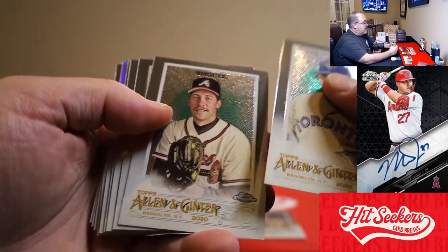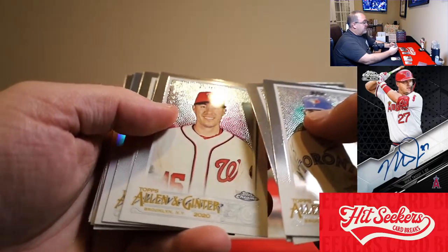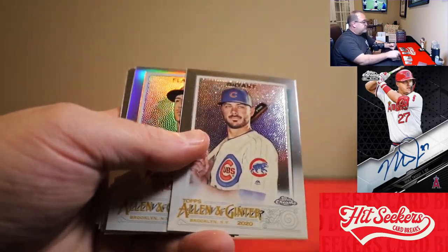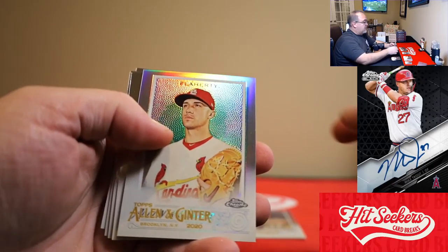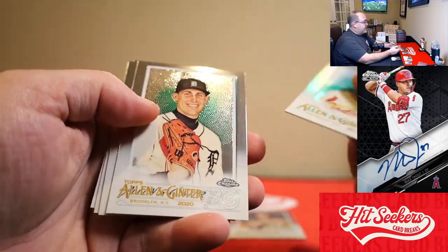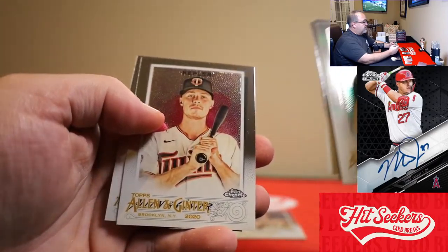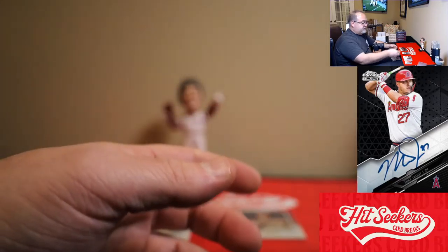Kay, Schmaltz, Bogarts, Corbin, Bryant, Flaherty refractor, Boyd, Snell, Kepler, and little Joe Morgan.